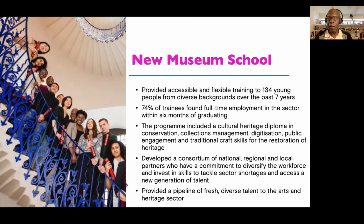74% of these trainees found full-time employment in the sector within 6 months of graduating, and the program includes a heritage diploma in conservation, collections management, digitization, public engagement, and also traditional skills in the restoration of heritage. So we've developed a really rich consortium of national, regional, and local partners who've committed themselves to diversity in terms of workforce and investing in new skills to tackle sector shortages and access a new generation of talent. And this has provided a fresh, diverse pipeline of workforce to the arts and heritage sector.